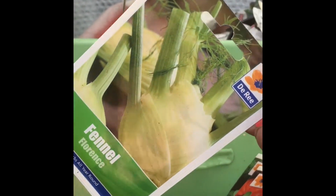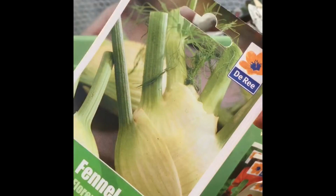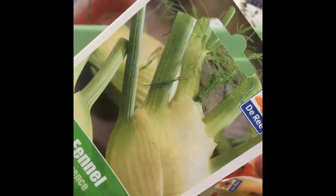And I got some fennel, which again I haven't grown for years, not since I had a big plot at my dad's house. So it'd be nice to have a go at growing that again, but that's a much later sow outdoors. It's end of April, May we're looking at with that one. I can start it off indoors, but they tend to do better for me personally when I put them straight outside. So all that little lot do reseeds.